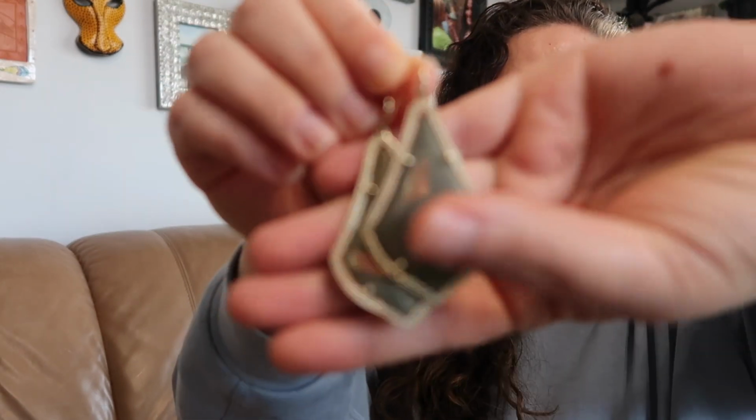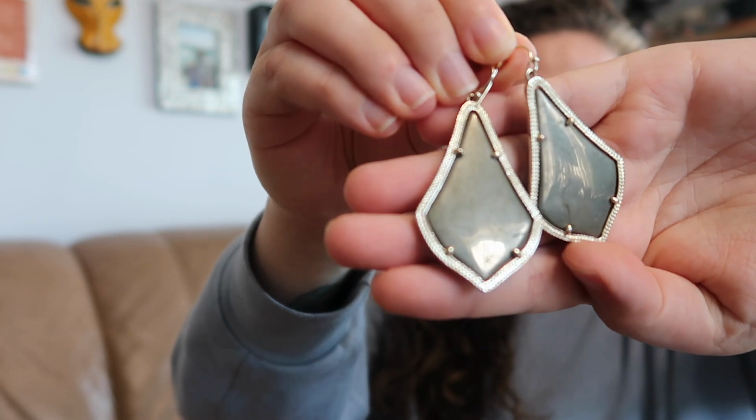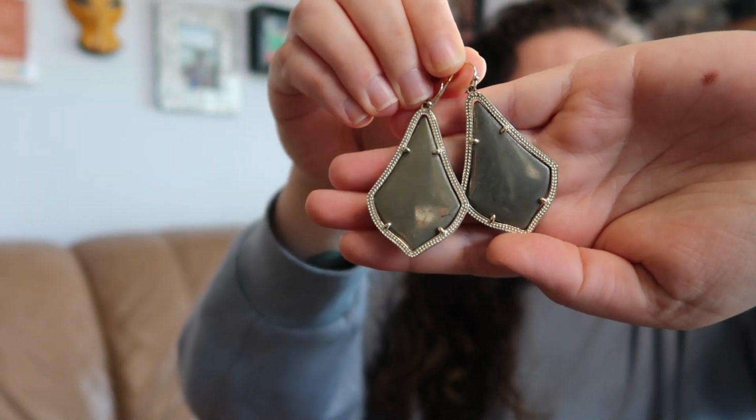knowledge. These don't have a brand anywhere, but they are these dangle drop earrings with like a gunmetal interior and then a gold.